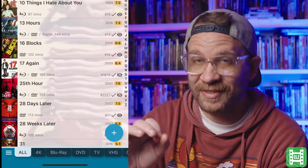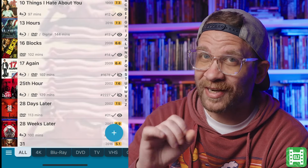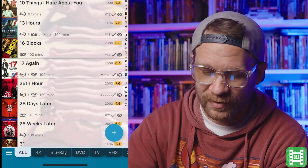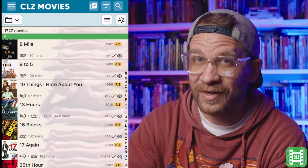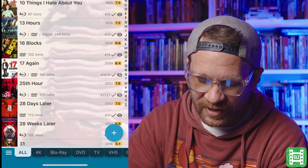And what I love about this app is I can create folders for it. I don't think you can do this in iCollect. I haven't done that much research into it, but I'm going to go through and see. But so basically I have all my movies. I have 1,727 movies at the top. But I have these little folders down here.